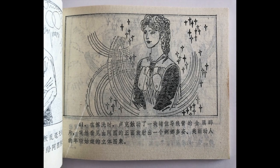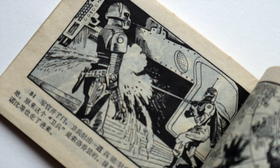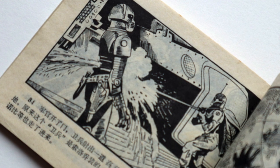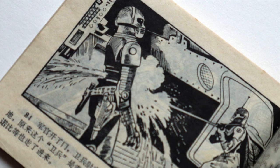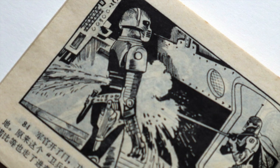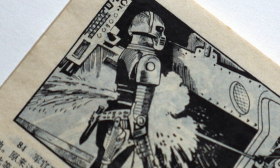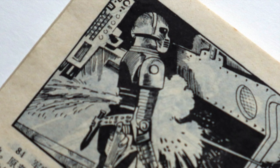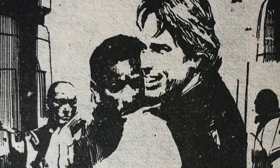Second one is seeing Boba Fett blow the crap out of 2-1B as he's storming out of Slave One. I thought that was great. I mean, poor 2-1B just stood there minding his own business, and Boba Fett just blasting through and shooting the crap out of him. And then the one that really sticks out for me is the one where I presume it's Han Solo and Lando Calrissian hugging.